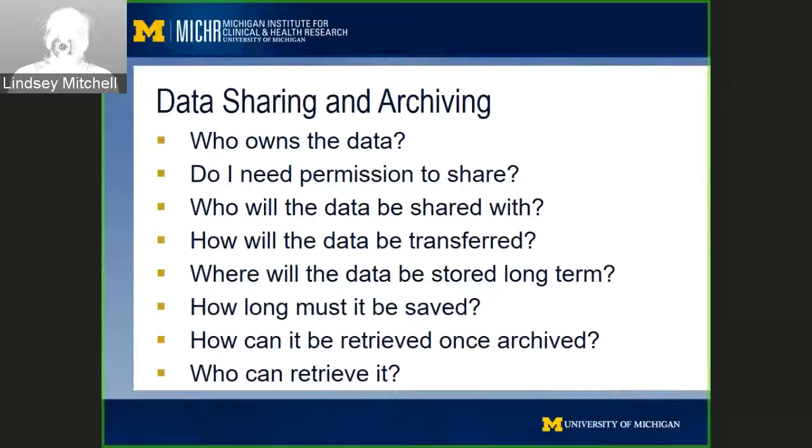And then just some things to think about: if you have data, there are restrictions and regulations on that data. So who owns the data? Do you have permission to share it? Where can you store it long term? How long do you have to save it? These are all things that you need to think about before the study ends, but certainly have them ready when you're done, because you aren't really done until those things are figured out.